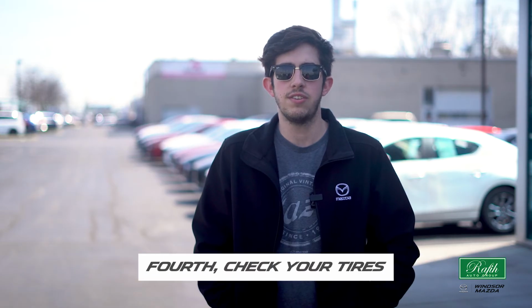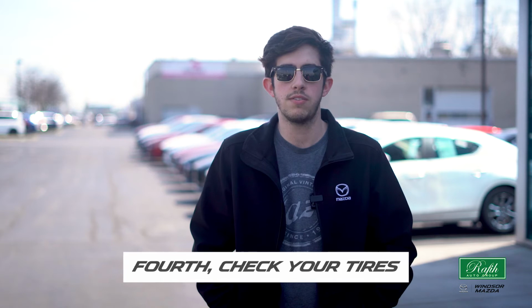Fourth, check your tires. These are the most important parts of your vehicle. They have direct contact with the road, and they are what keeps you and your Mazda vehicle running smoothly. Make certain that there aren't any punctures or leaks. Also, watch the treads. If they start to get low, it's time to change the tires.